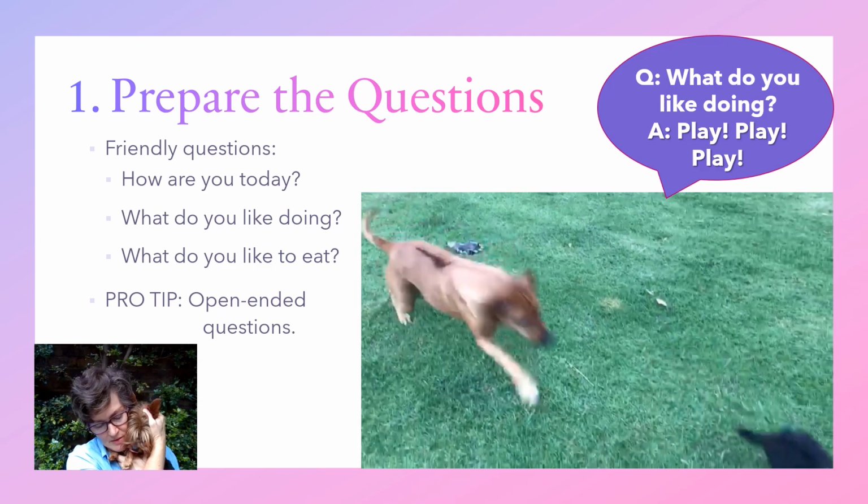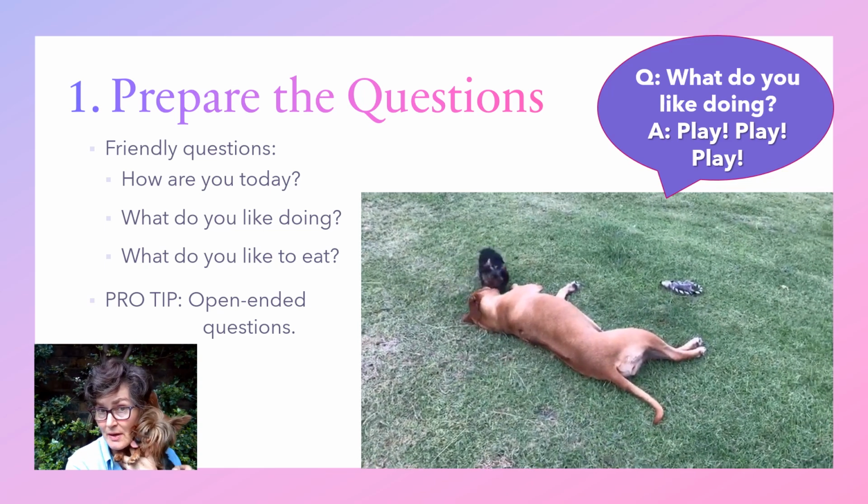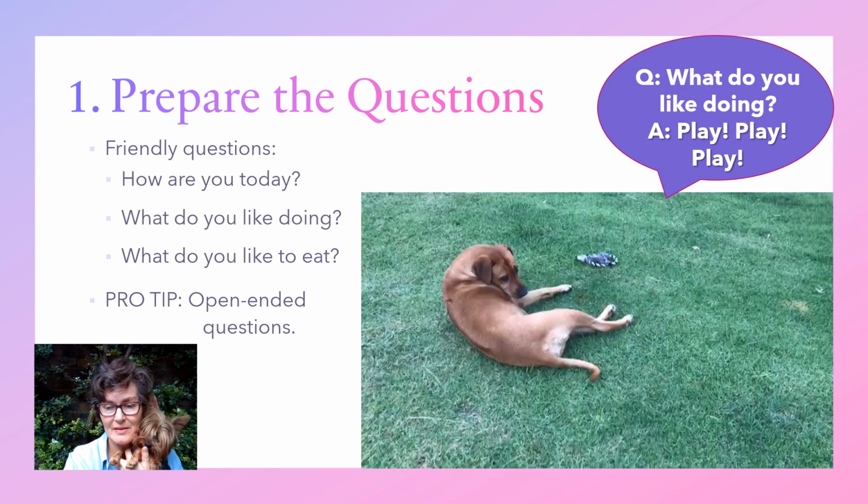So I could ask Artos here, do you like going to the vet? And it might say, no, but I do like the bit where you give me lovely treats when I go to the vet and while I'm at the vet.